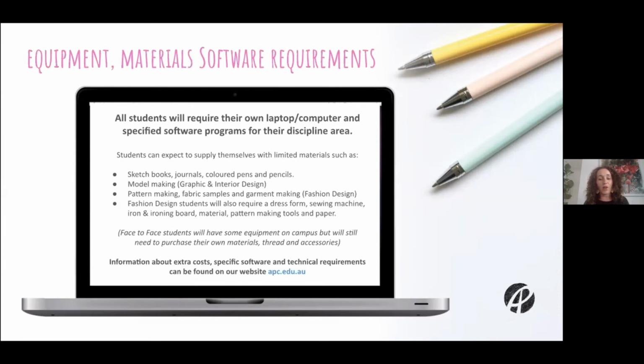In fashion design, they're going to need pattern making materials, fabric samples, anything for garment making, and they will also require a dress form, sewing machine, iron and ironing board, materials, pattern making tools. We do encourage students to use recycled materials, so it's really up to the student how much they spend. They don't have to buy the most expensive materials. If they want to use recycled materials, we really encourage that as well, and it's not going to affect their marks or assessment at all. So face-to-face students will have some equipment on campus, but they may still need to purchase some of their own materials, threads and accessories specific to their projects and their designs.